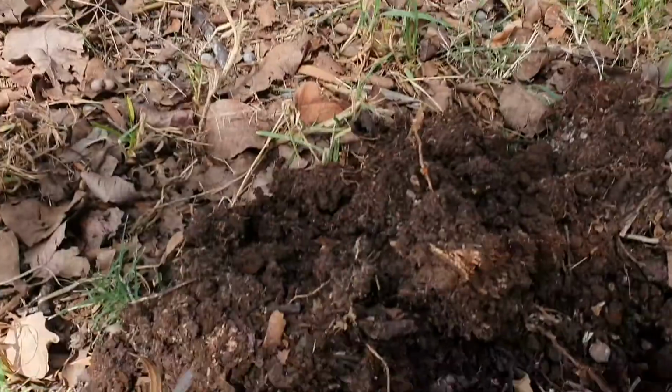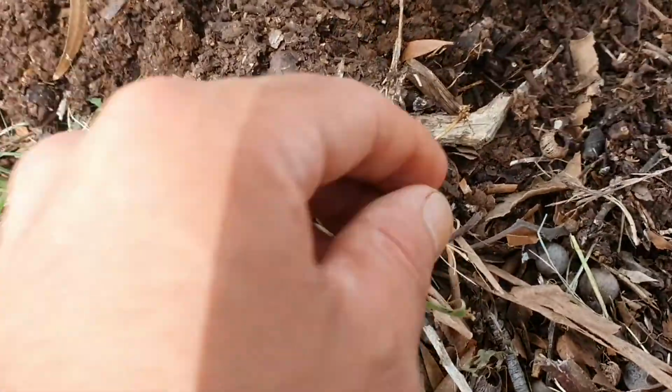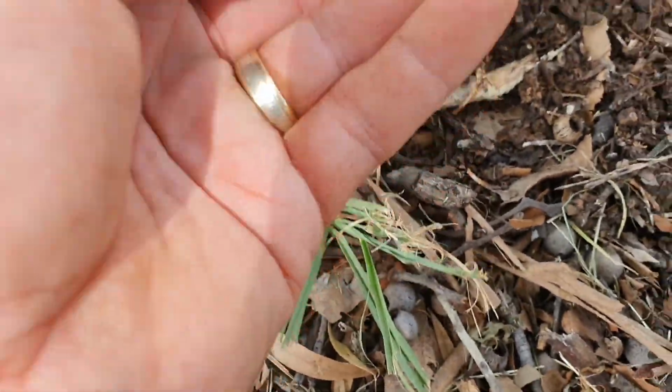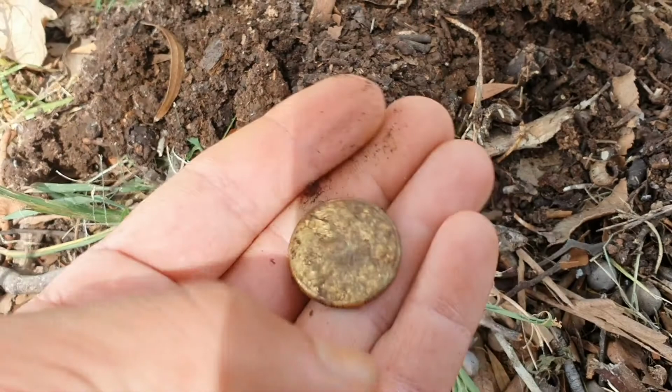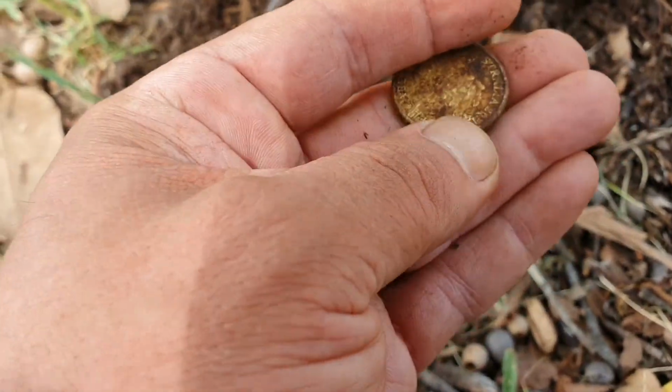Alright, not the find I was exactly expecting here. I was hoping for something older, but I did get another coin, so I've already dug it out, popped out in the plug. Here it is. And that's it. Right there. Dollar coin. What year have we got? Let's have a quick look here.